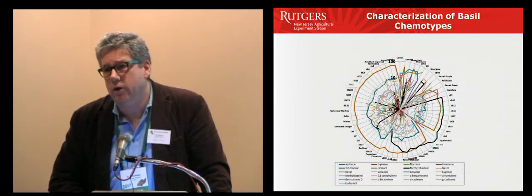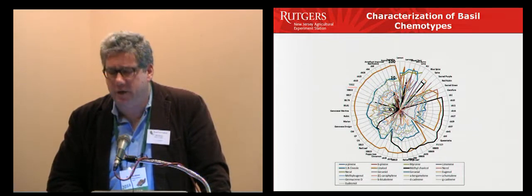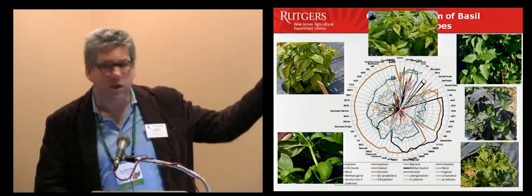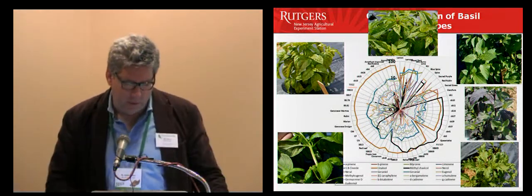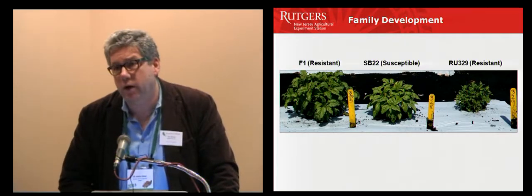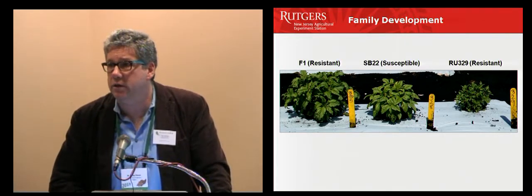When we first started, we actually had resistance, but resistance in really funky basils that didn't have the right smell. So we use these flavor and aroma charts. We do the chemistry of aroma and the chemistry of aroma taste. And this is just a highlight of what you'll be seeing later this afternoon.